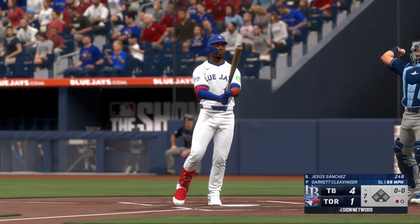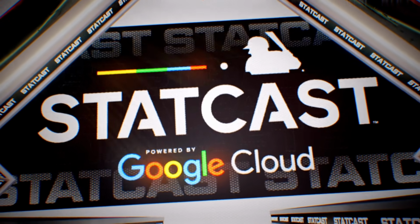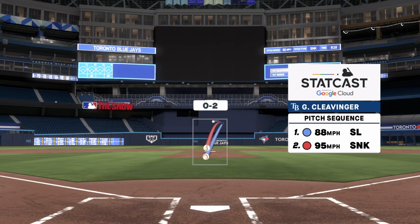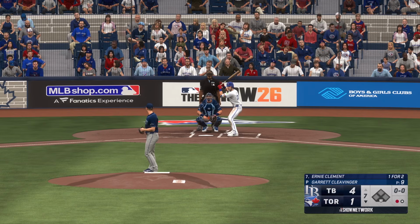Got him. One gone here. That was a well-executed slider away for the strikeout right there. First two pitches filled up the zone and got him ahead 0-2 in the count. And at that point, you can start expanding the zone as a pitcher. He made him chase and got the quick strikeout. So up next for Toronto, Ernie Clement.